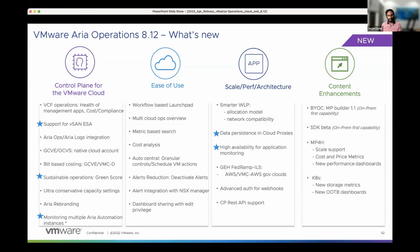There is no gap. Earlier, we would make the on-prem release, but the cloud would have more features. Here, with Aria Operations, both have the same content with few exceptions.